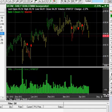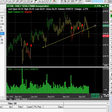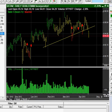Qualcomm, that's another one. Look at this. I mean, that's a head and shoulders top. I don't know what else to say. I mean, it might not be, but I think it is. You can draw all kinds of trend lines on here, however you want to draw them. But anyway, the main thing I do is I look at the chart patterns.